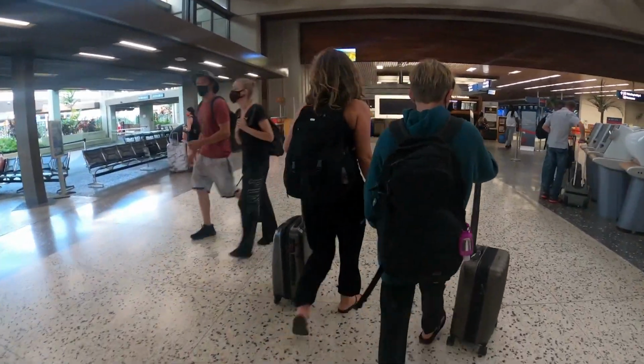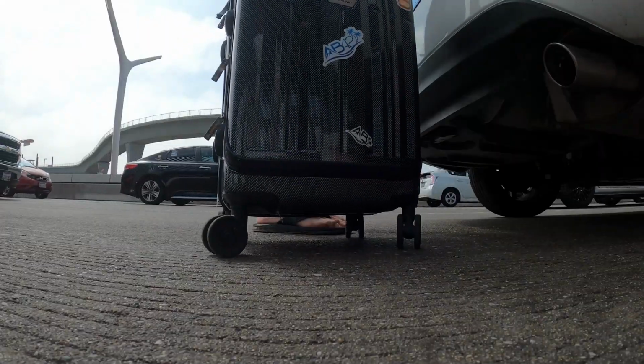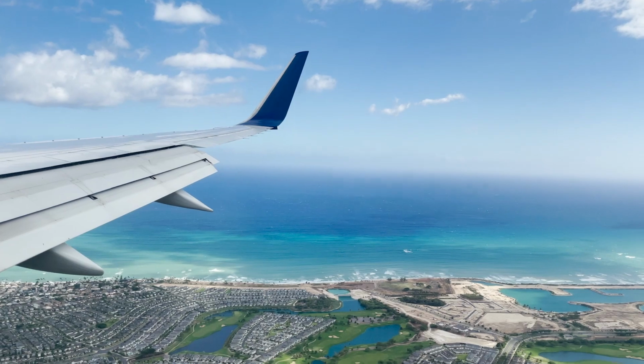Even though Hawaii is part of the United States, going from the mainland to one of the islands in Hawaii can be a little bit different or challenging if you don't understand all the requirements to get into one of these islands. So I'm going to walk you through some of the things you need to do prior to your trip, once you get to the airport and to your hotel, to make sure that you are fully aware and prepared to get into the state of Hawaii.